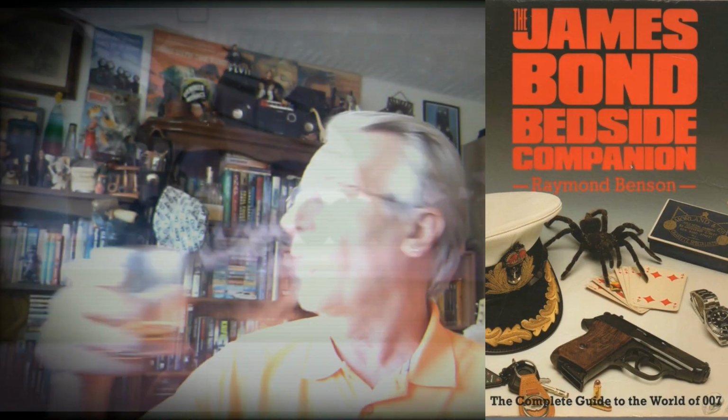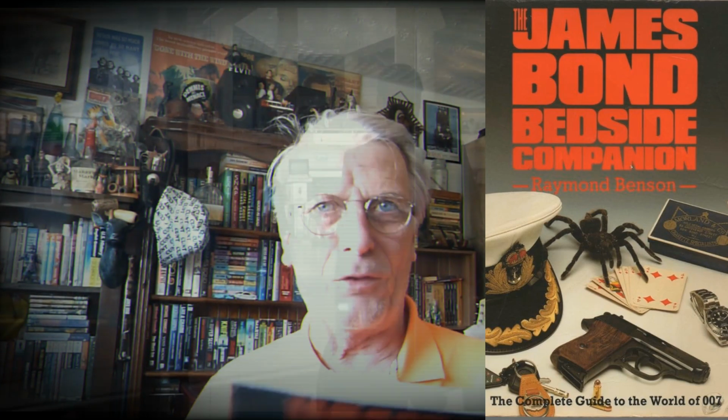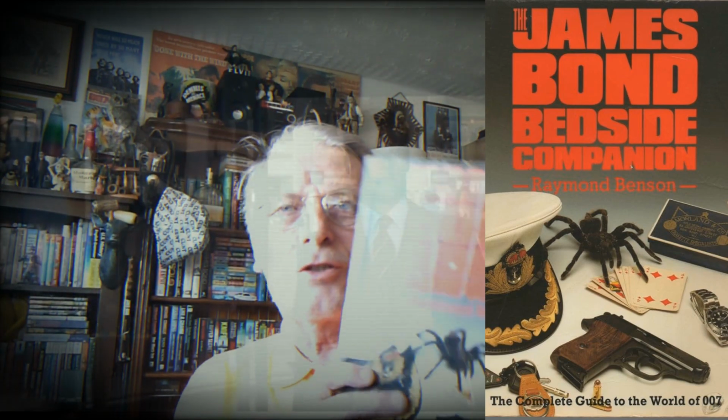But you found them lost. I've put them off for a great many years. I've just been tidying up my office, so I took some books up to the attic, but perversely I brought a few down. So this is James Bond, The Bedside Companion. Absolutely excellent.